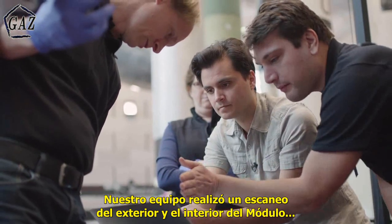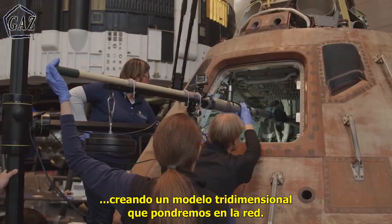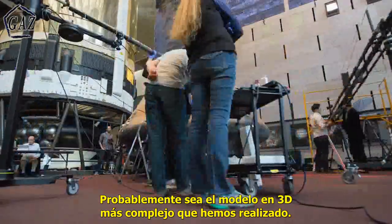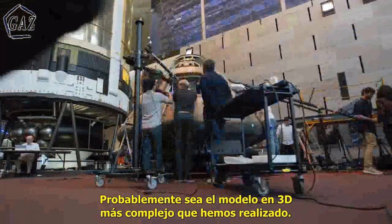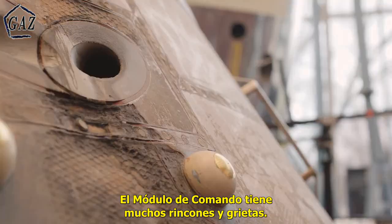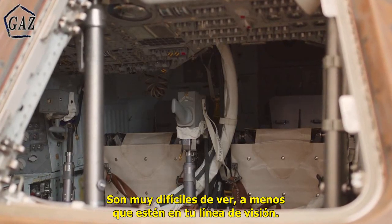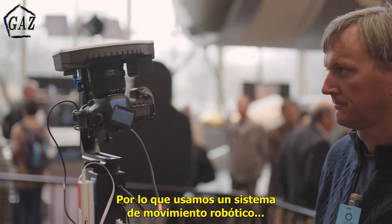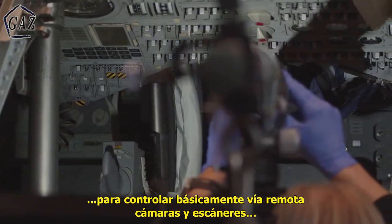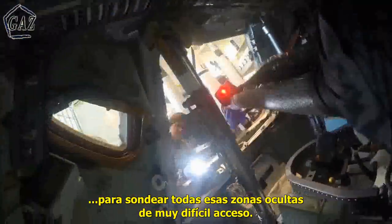Our team set out to 3D scan the command module, the exterior and the interior, to create a 3D model that we're delivering online. It's probably the most complex 3D project that our team has undertaken so far. The command module had many hidden nooks and crannies that were really hard to see, and we needed to be able to get line of sight to the object. So we used a robotic motion control system to remotely control cameras and 3D scanners to get around all those different hidden areas that are very inaccessible.